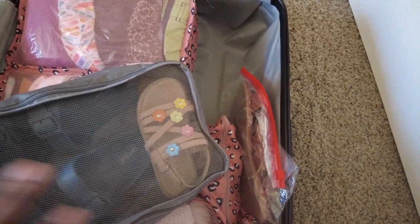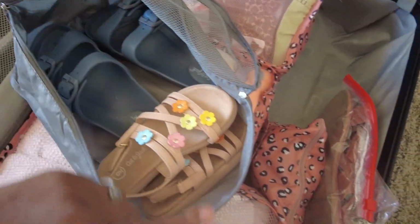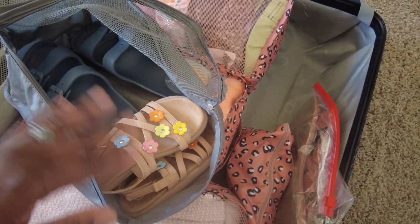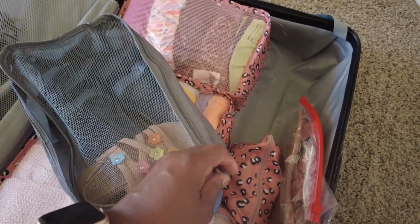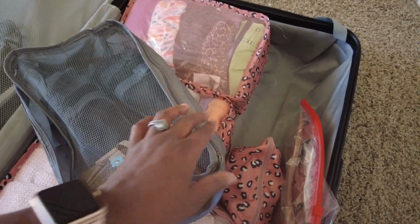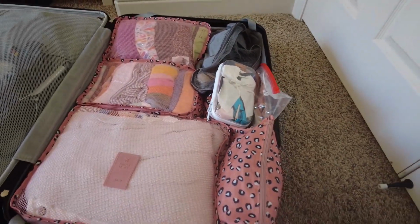And then my kids both have an extra pair of shoes. Here we go. So Ella has these little sandals, Elias has these ones, and they will both have a croc kind of pull sandal situation that they wear on travel day. All right, so that's our first side of this suitcase.